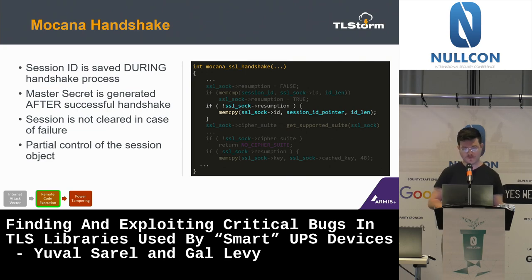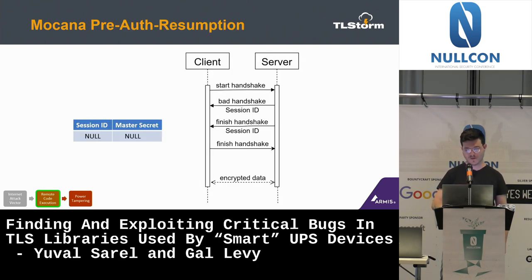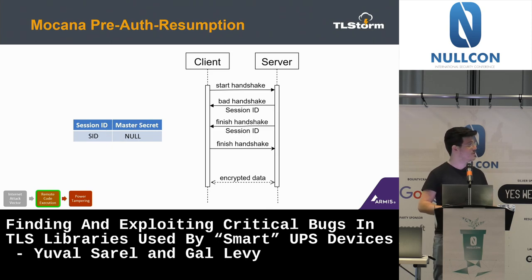And in our case, we already know that the Mocana API handling bug ensures that the session remains hanging regardless of the error code. And we can see that the session ID is stored during the handshake process, but the master secret is generated only after a successful handshake. This means that if we fail right after storing the session ID in place, we can try to launch a pre-authentication resumption attack with the same session ID, as can be seen here. We can start by sending a bad handshake with a session ID of our choice. Then we start a resumption process using the same session ID.